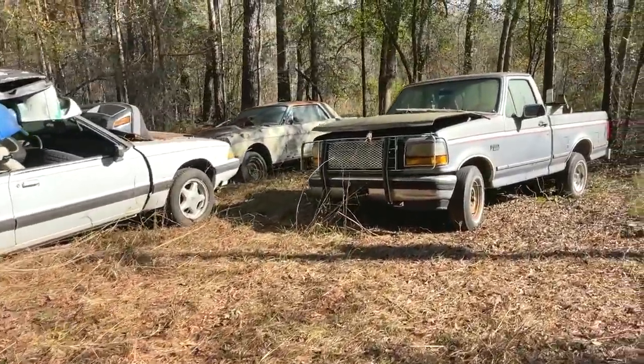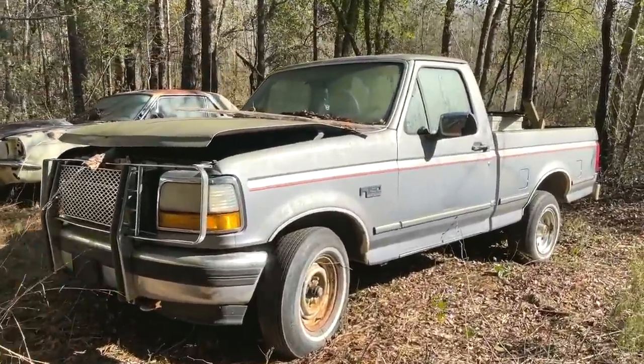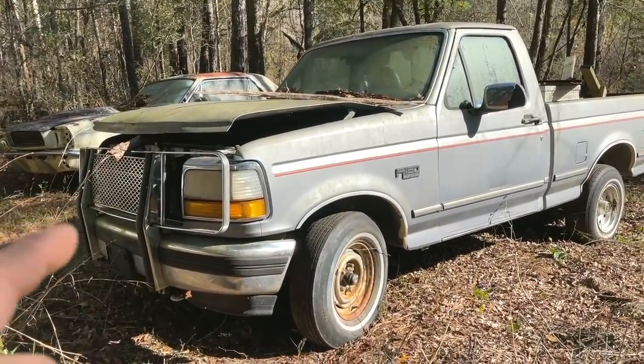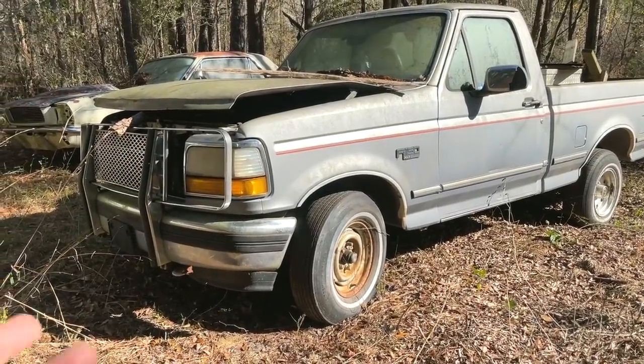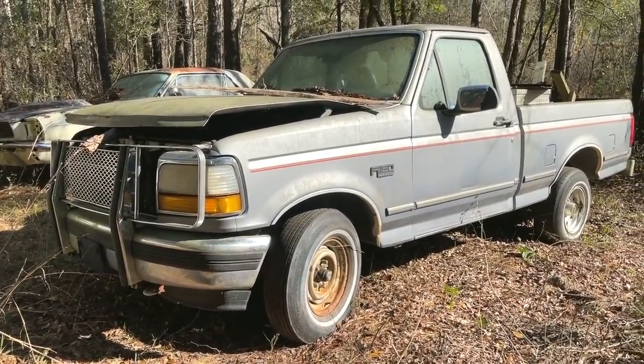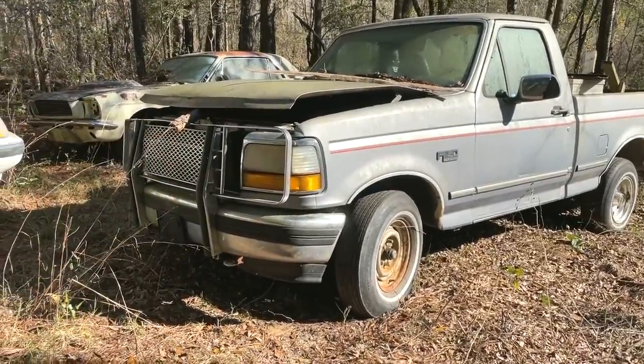So got this old Ford truck. Now don't tell Andrew about this, because Andrew is gonna have a shit fit. He's gonna want this thing. This truck's actually in good shape and it runs. So we're gonna do something with it at some point pretty soon, at least get it running again. I think my brother wants to do something with it. Well, it runs. I think it just needs a fuel pump.